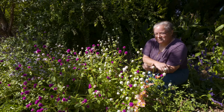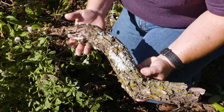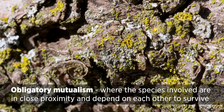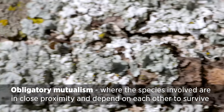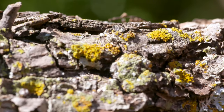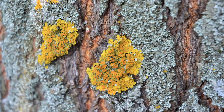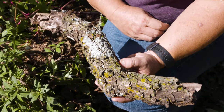Another example of mutualism is organisms that actually depend on each other to survive. In this case, it's actually obligatory mutualism because these are lichens. They're composed of a fungus and an algae, and they cannot live apart. When they are in a lichen situation, they are actually depending on each other to survive. So there's different kinds of lichens, as you can see. There's orange ones and there's crusty ones and gray ones and all kinds of colors. You'll see these on headstones, you'll see these on fence posts, you'll see these on living trees. And what they're doing is the fungus and the algae are helping each other to survive.